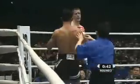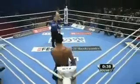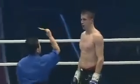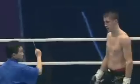Double left hand from Petrosyan. Now a lock up in front of the commentary position. Referee breaks both men, 40 seconds remaining. He's going to pull out a yellow card here on Hurkou for excessive clinching. He's made a bit of a scrap of it in the second round, Vitaly Hurkou.